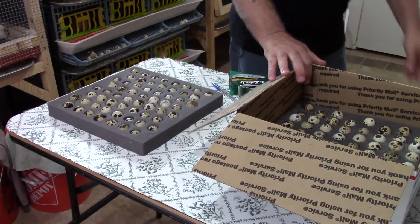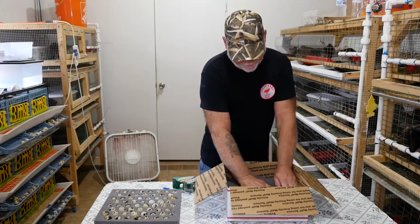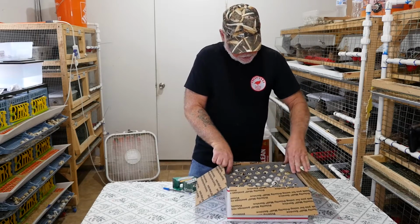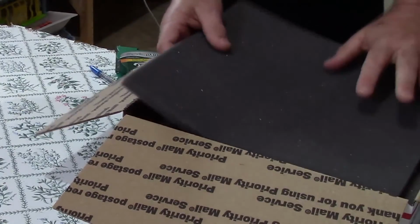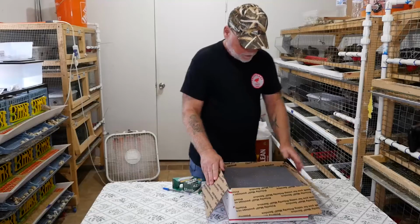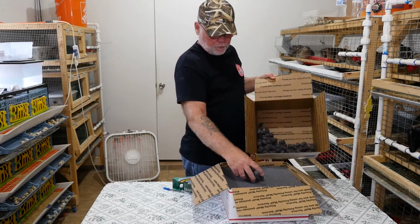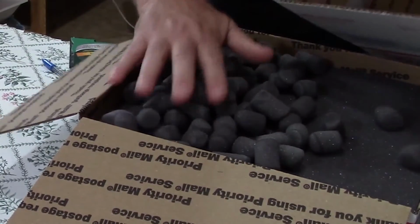After you've got the first layer in, you're going to put another foam insert on top of those eggs. And then this order's for 120 eggs, so I need 2 layers of eggs. And then you put the second layer of eggs in, and another foam insert. And then with all the punch outs from your foam, you can actually just lay them on top to fill in that extra space.